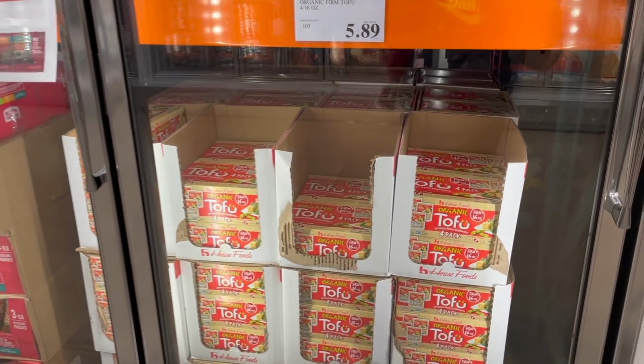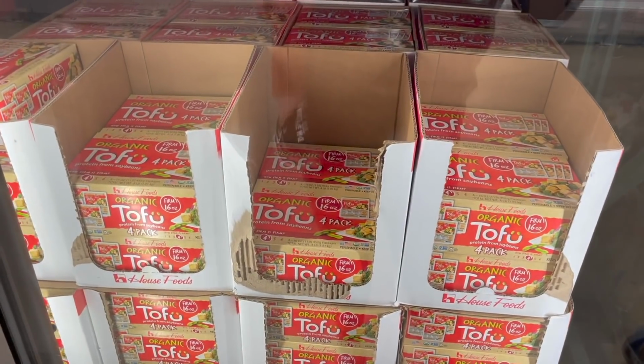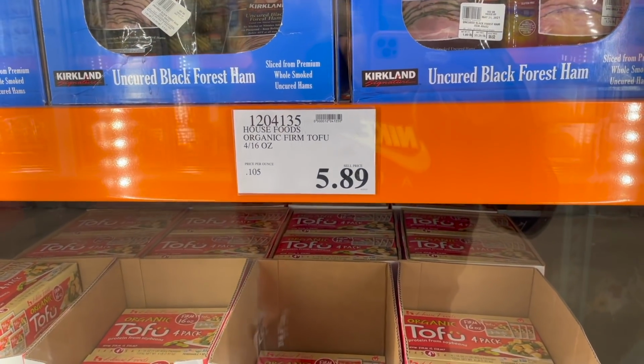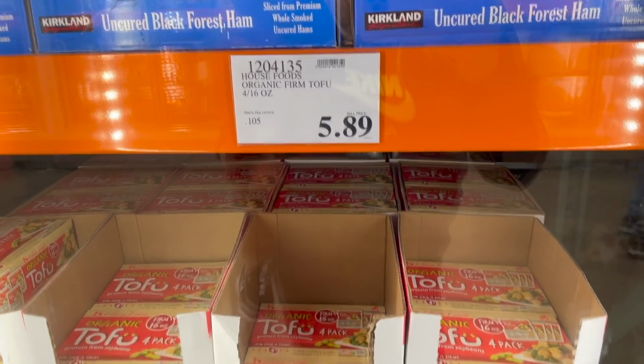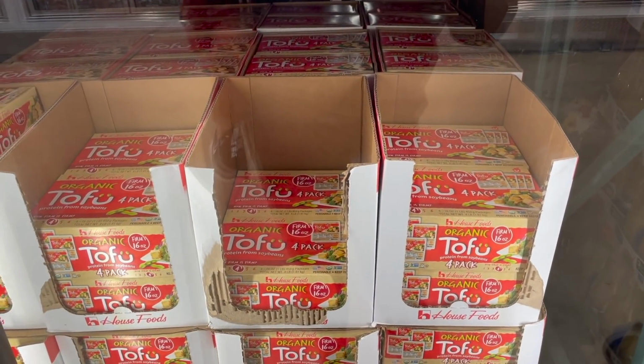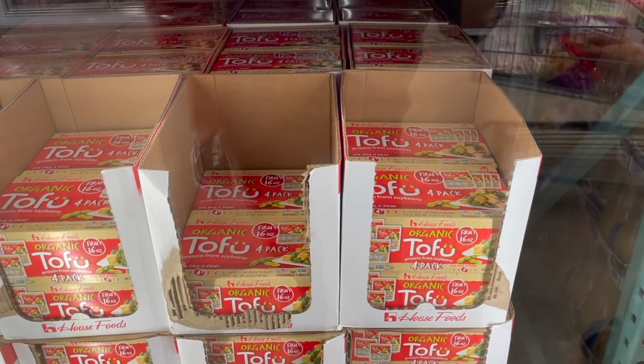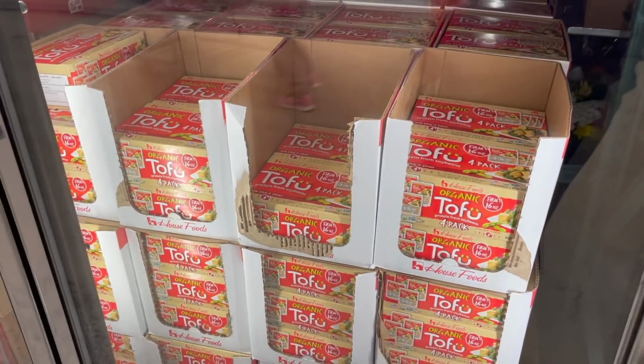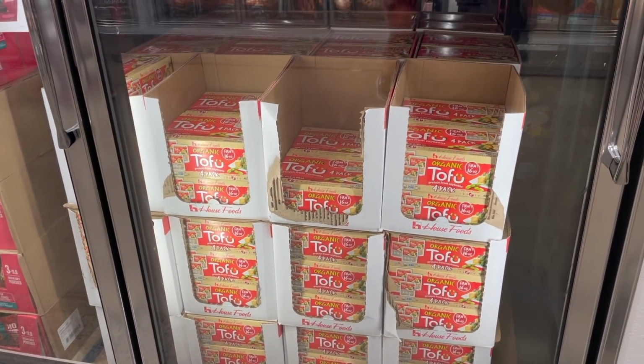Right next door to the herb turkey, you can see it up on the top right there. We need some tofu. I have heard that some Costcos carry tofu, some don't, but ours does. So you get 4 of them for $5.89. It's a great deal. It's organic firm tofu. So we're gonna grab a pack of these. It looks like it comes with 4 packs in there. I plan on trying this in a breakfast recipe, and I'm actually so excited for it. Can't wait to see how it turns out.